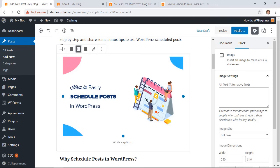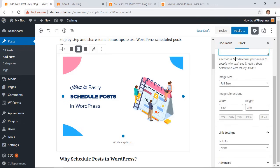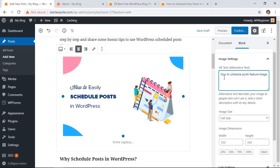When you're working with images, you also want to make sure that you add alternative text for the image. This lets search engines know what the image is about, but more importantly, it's for accessibility. It lets people who are using a browser reader know what the site is about. So you definitely want to make sure that you always add alternative text, and that helps both people who can't see who are on your site, and it also helps search engines know as well.